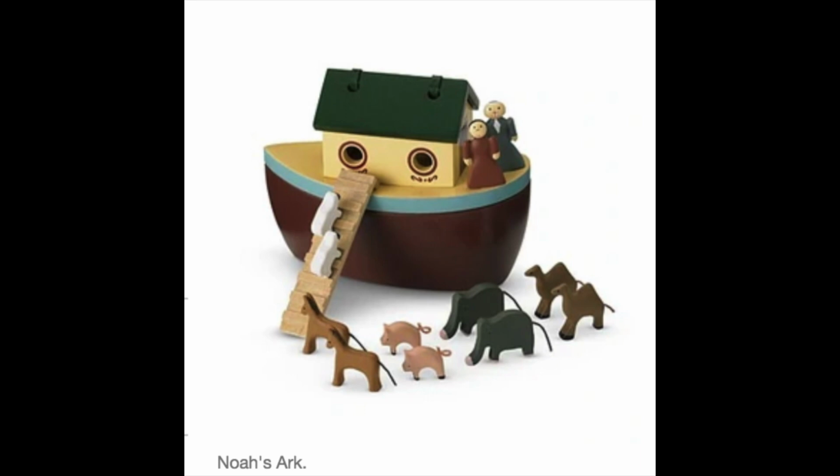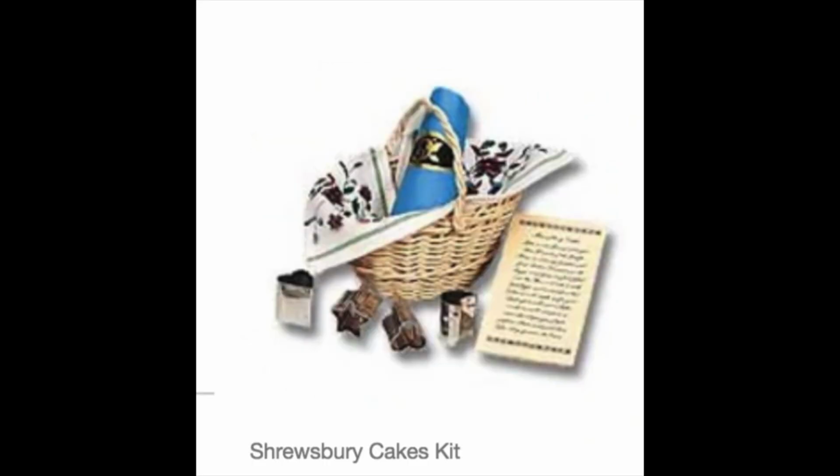Next is Noah's Ark for $22, and this is just a little playset for your dolls. That ain't $22. And these are cute little dolls, but still, I don't think this is $22 for a toy within a toy. Next is Felicity's Shrewsbury cake kit, and this was $18, and this came with a real recipe, which is really cool. I think this is really cool. I just really like this set.